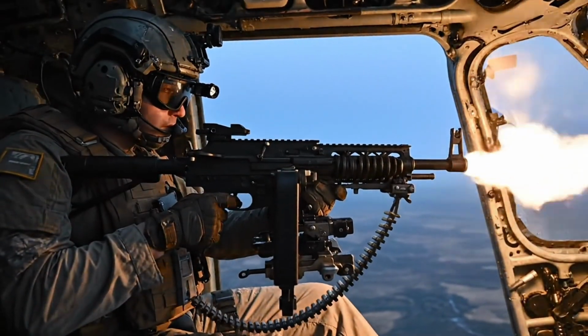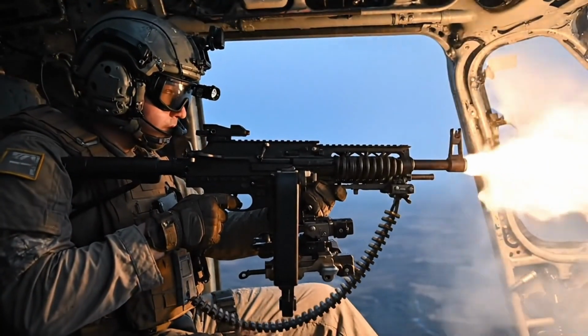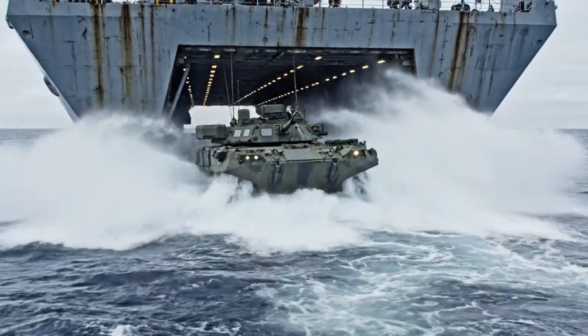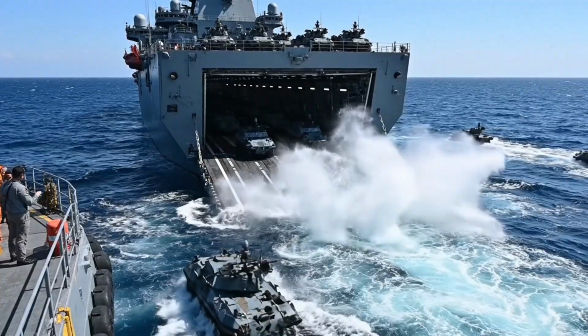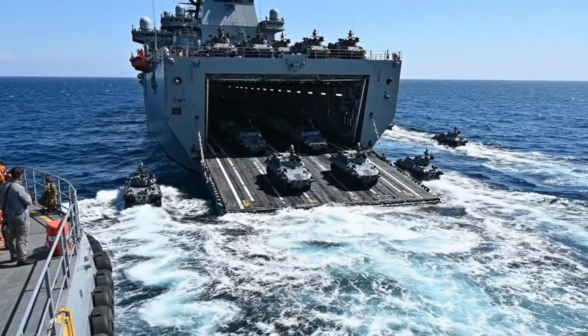Airborne gunners demonstrate proficiency in operating large-caliber mounted weapons, a core capability for self-defense and area suppression. Naval assault ships are designed to deploy amphibious vehicles directly into the sea, allowing for rapid formation of waterborne assault waves. The vessel's size underscores its role as a mobile base, continuously launching and recovering ground and maritime operational units.